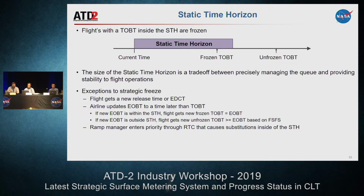So the static time horizon is basically a sliding window. And, you know, we're saying any TUBT within the static time horizon is frozen. That was a little bit of a compromise between TFDM freezing on the TMAT. Any TMAT that is within the static time horizon will be frozen in TFDM. We're doing TUBT because we were more focused on TUBT at Charlotte, but with TFDM, the focus is on the TMAT.